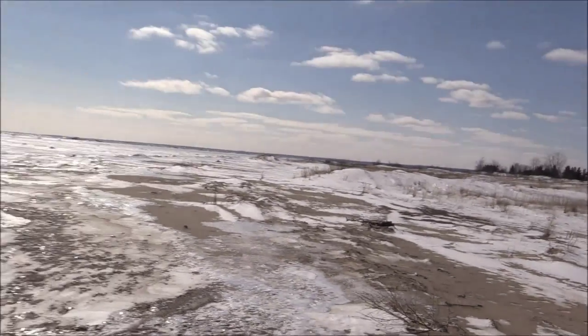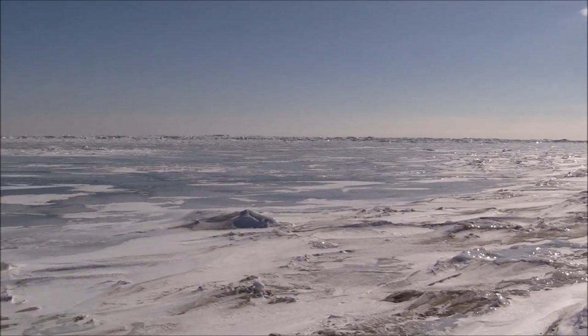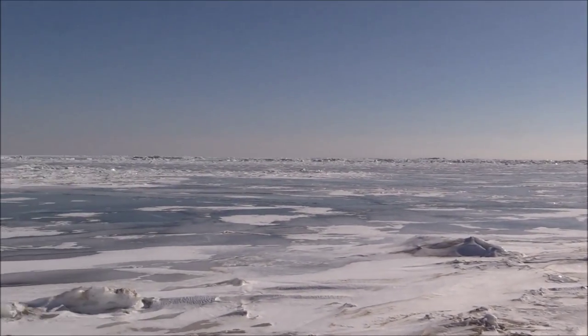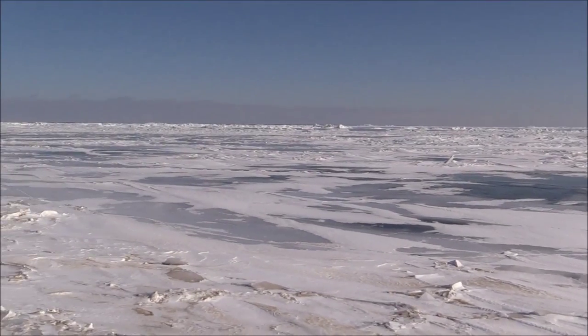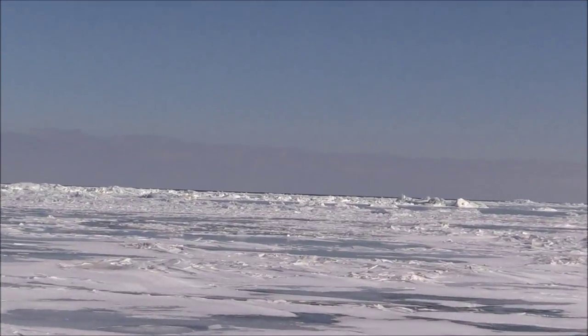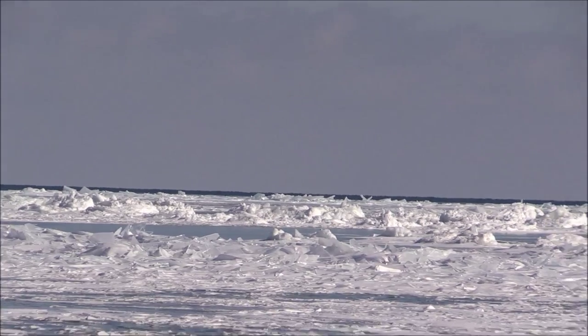It's a beautiful day here today. Sunny, cold, but it's not really very windy. Wind's coming right out of the west. You see these big pressure ridges out here that are just absolutely gorgeous. And if you look out here, on the other side of these big piles of ice, you'll see a lot of open water, which is interesting.